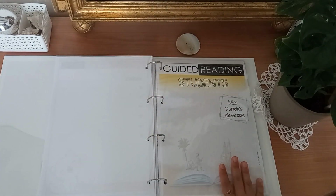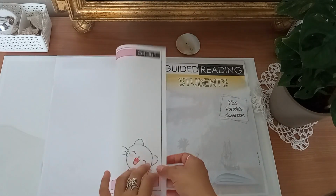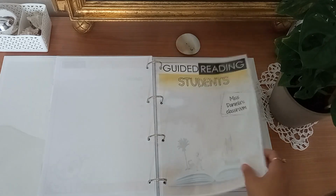And then I have a separate section for the students. You could have the students on the groups, but I prefer to have it separately because whenever you have parent meetings or whenever you have to meet with your administration to discuss a certain child, it's easier to just have it separate and then you can just grab and go, you know. Also, when you are doing reports at the end of the year, it's much easier to have it like this.